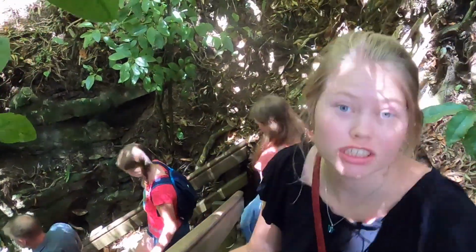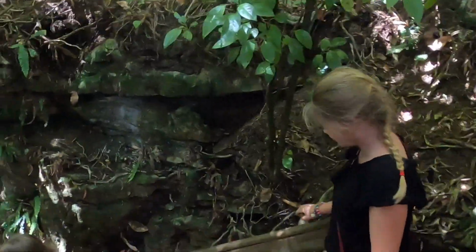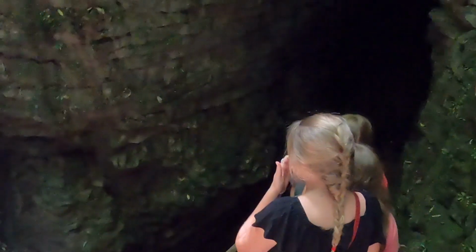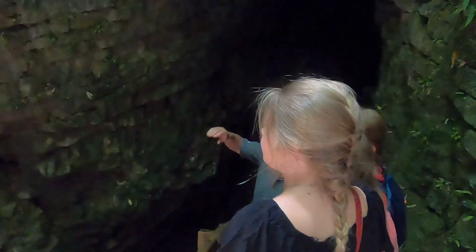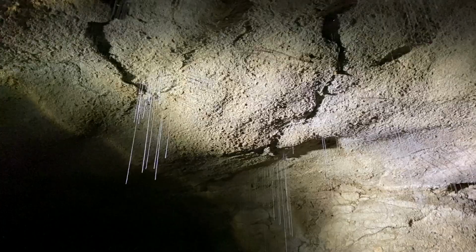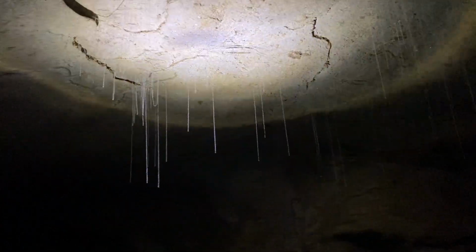Okay, so there's about 100 steps down, and then when we get down it's going to be like 14 degrees. Nice. Is that going to feel good on a day like today? Oh yeah. As you come down, you can see these layers in the limestone, and we're told that when that formed under the sea, it would take between 6,000 and 10,000 years to form each one of those layers. Wow. No way.